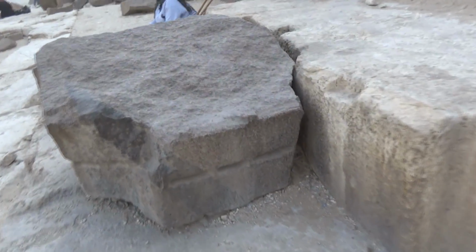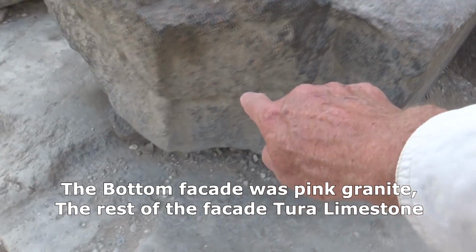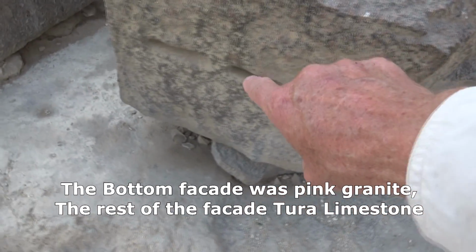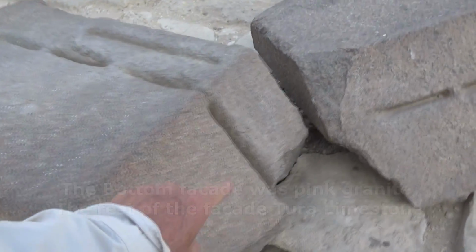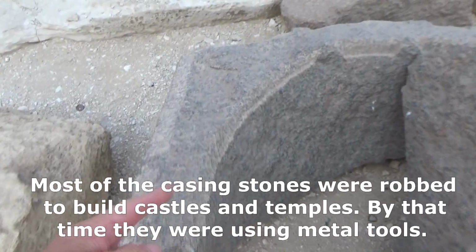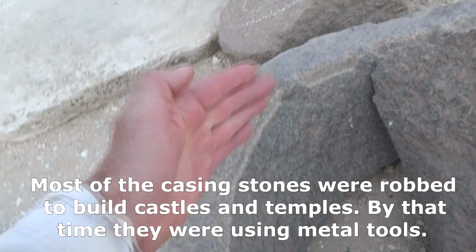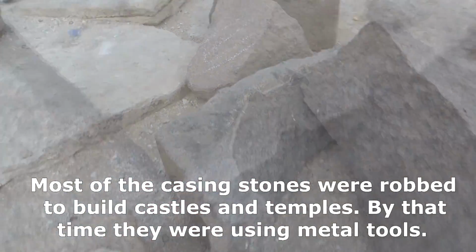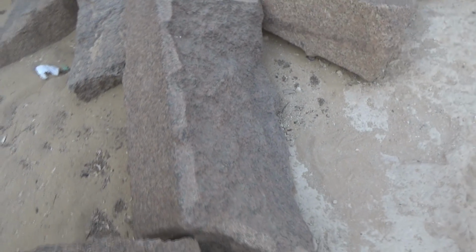Now here's a piece of the granite. You can see where they started to cut into it, to split it. Here's another couple examples where they could cut into it, the granite. And here's a piece where they actually cut it to round it. And they split that face off. And you can see right there, there's where those cut marks. They cut those marks in. That's how they split the granite.